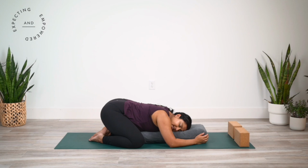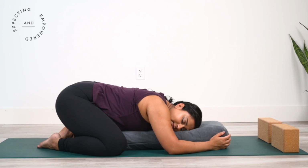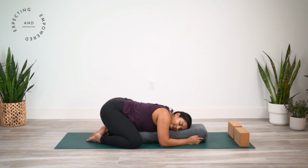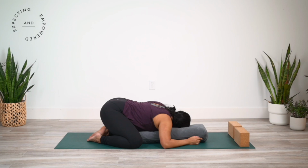Continue to breathe normally, or come back to your relaxation breathing. Notice if you're holding tension anywhere in your body. Allow your exhale to release it. If you're on a bolster, you can switch to your opposite cheek now. Come back to your breath. Allow any distractions to float away.